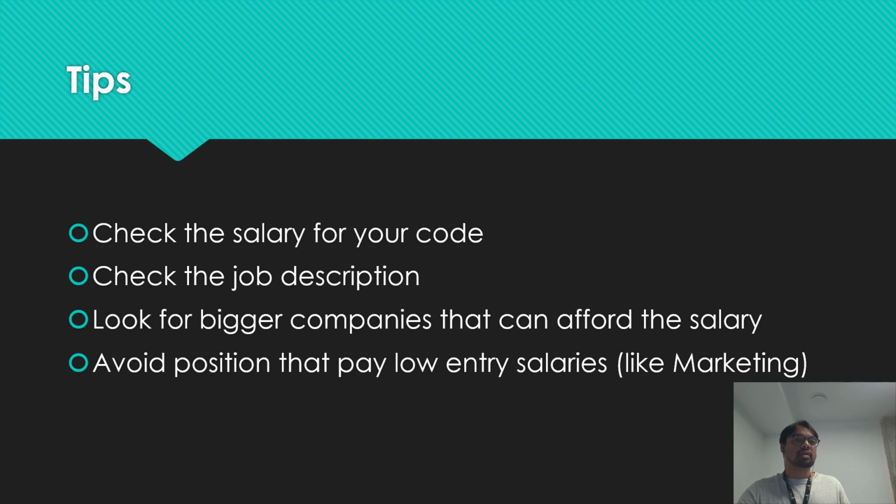So what are some tips for navigating this? How can we, because again, this isn't perfect. A lot of jobs that are advertised don't actually mention the salary. Check the salary for your code. You'll know what type of job you want to do, and you can just go onto that website. The description is going to be down below, and just check the salary for your code.